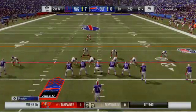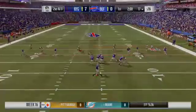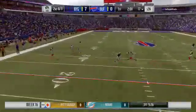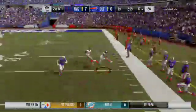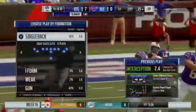That pass play wound up for negative yardage, so here's 2nd and 11. From the gun, it's Allen, looking for Moncrief, and it's intercepted. Picked off at the 35.